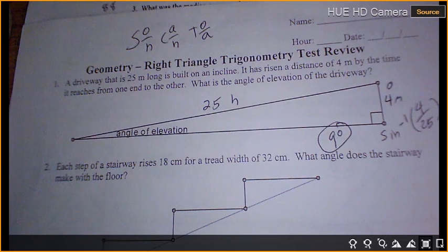Okay? Questions about that? So I did tan inverse, and I still got 9 degrees. So sometimes that works out well for you. I would not say that would work out every single time.